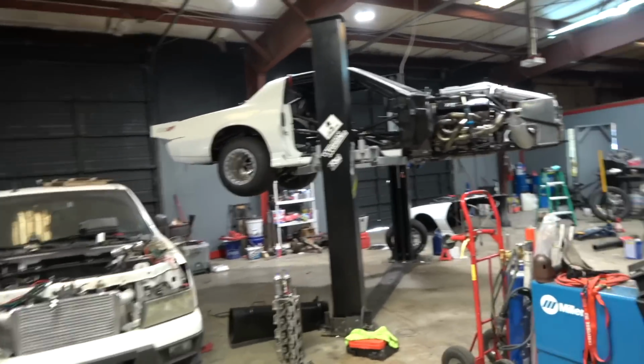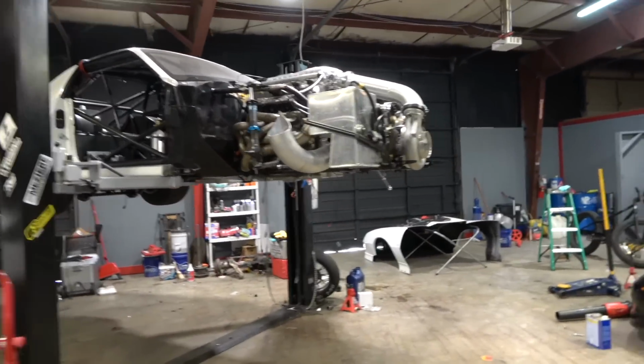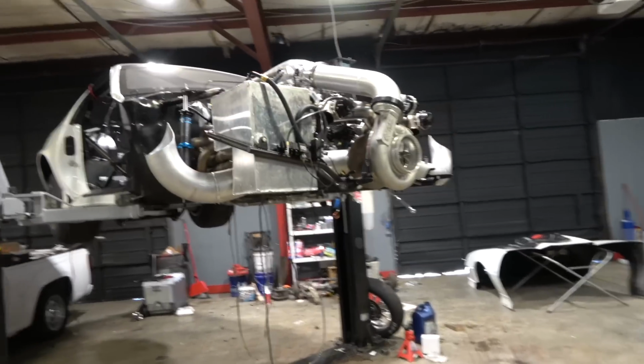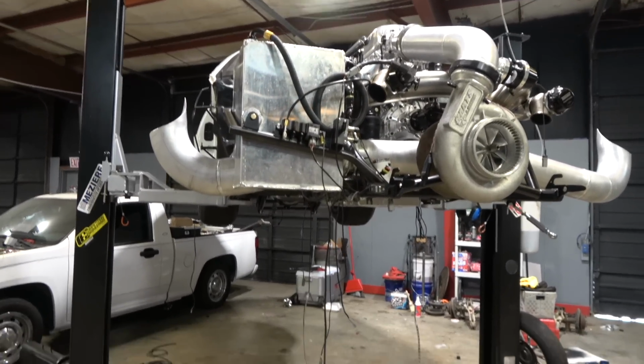As soon as Matt gets back, same week, we're going to be heading up to the TKM Performance dyno, and we'll have this thing on the hub dyno, really making some power. So we are firing on all cylinders.